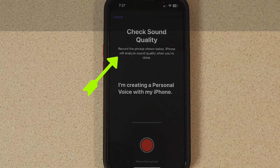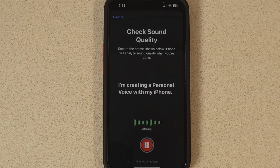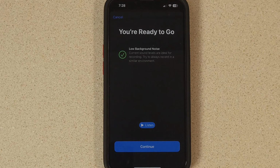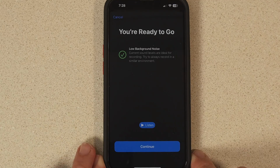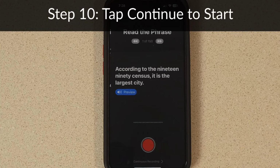All right, so it says, record the phrase shown below. iPhone will analyze sound quality when you're done. I'm creating a personal voice with my iPhone. It says that we're ready to go, and you can actually click listen. I'm creating a personal voice with my iPhone. Okay, so we have everything, and it is now 7:28. So let's begin.